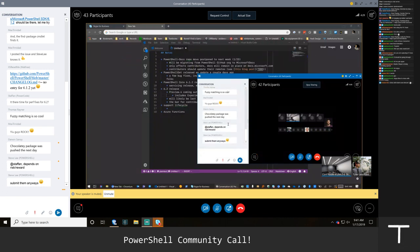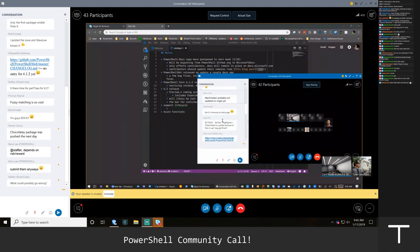Are you talking about PowerCode's comment? Yeah. I think he's asking because he wants to submit more perf changes. Is there time? So my recommendation, because I think there's a few that you were working on, is just submit it and then we'll evaluate it. If it doesn't come in with 6.2, it should come in with 6.3.